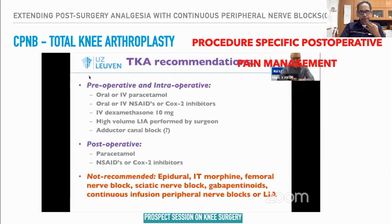Post-operatively, continue with paracetamol and NSAID, and I'm quite surprised that the non-recommended techniques are epidural, intrathecal morphine, femoral nerve block, sciatic nerve block, gabapentinoid, continuous infusion peripheral nerve blocks, or continuous LIA. They are all not recommended.